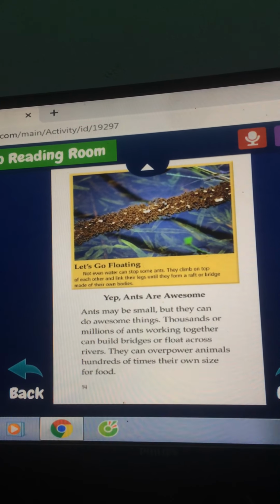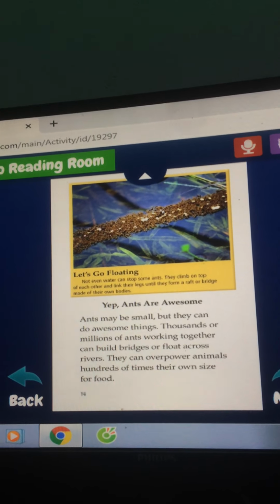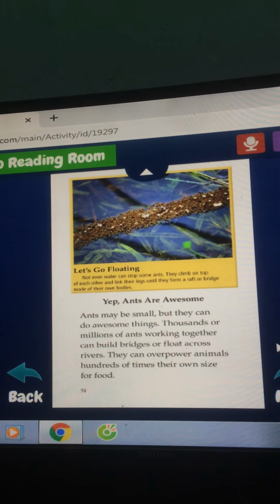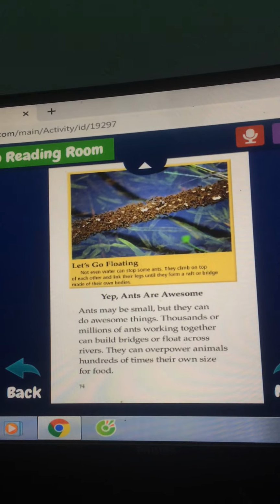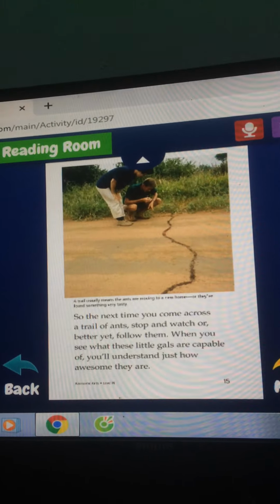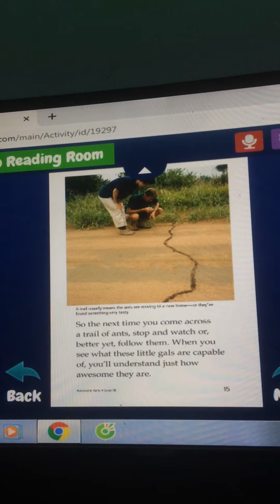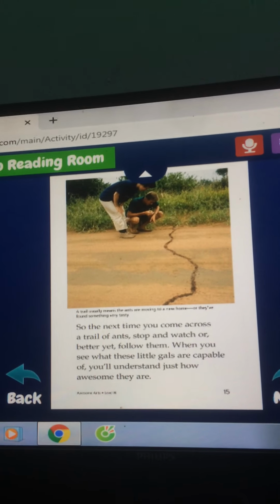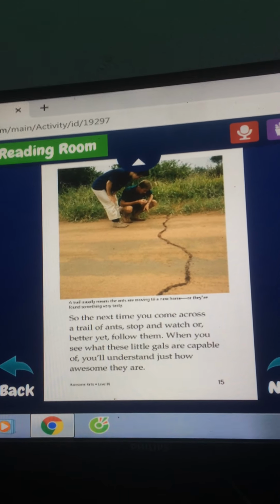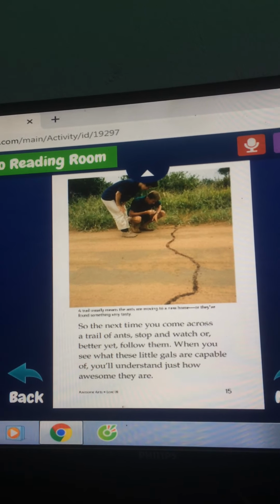Yep, ants are awesome. Ants may be small, but they can do awesome things. Thousands or millions of ants working together can build a bridge or float across a river. They can overpower animals hundreds of times their own size for food. So the next time you come across a trail of ants, stop and watch, or better yet, follow them. When you see what these little guys are capable of, you understand just how awesome they are.